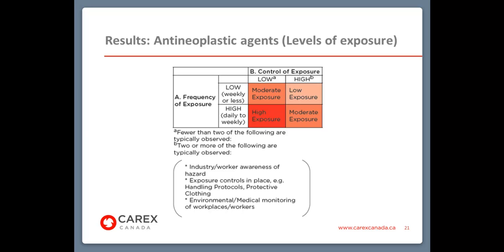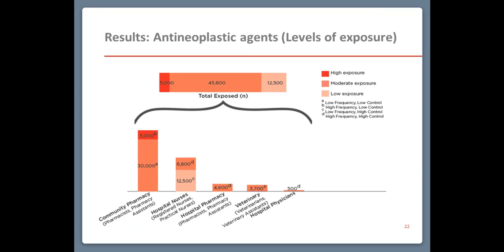We define the level of control as having two or more of the following. 1. Industry and workers are aware of the hazards that they're working with. 2. Some kind of exposure controls are in place, such as handling protocol, personal protective equipment, or other engineering exposure controls. 3. There is monitoring of exposure for workers handling antineoplastics.